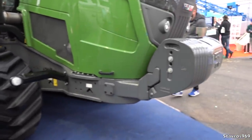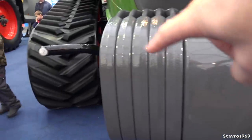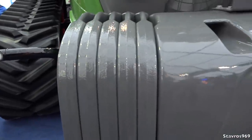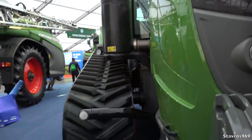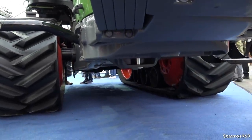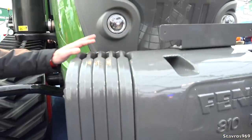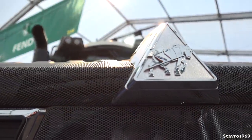And just on the front here, Sean, we have your ballast. So we've 810 kilos and each of these are 45 kilos. Correct, so you can pull them off. With a tractor like this, you're pulling big implements on the back. The type of cultivation equipment you'd have on the rear of this tractor would be maybe 8, 10, 12 meter implements. So you need heavy ballast to counteract the weight on the rear of the machine. We're just going to walk around and show you inside the cab shortly.